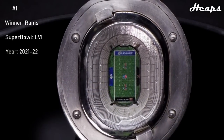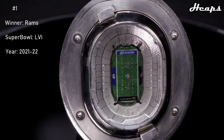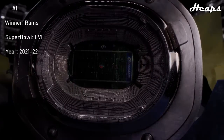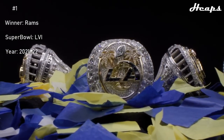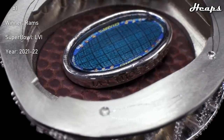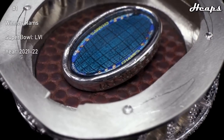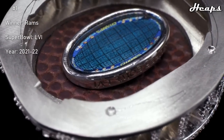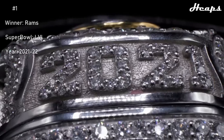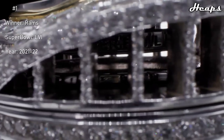You take off the top of this ring, and you see the inside of SoFi Stadium as well as the field of the Super Bowl, made with the turf played in that game. You take off another layer, and it shows the Jumbotron, as well as part of the game-used football. They went all out on this ring, cramming in as much as they could, and every detail of it is so incredibly designed. I think the Los Angeles Rams ring is definitely the best ring in NFL history.